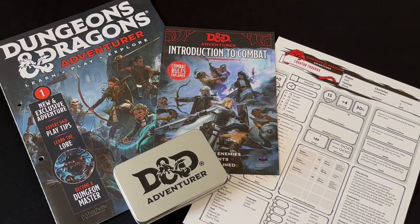The big selling point is the dice set, which is worth paying £1.99 for, and I think if you see this in a store somewhere, it's worth grabbing for that reason alone. But after issue 1, I'm ducking out.